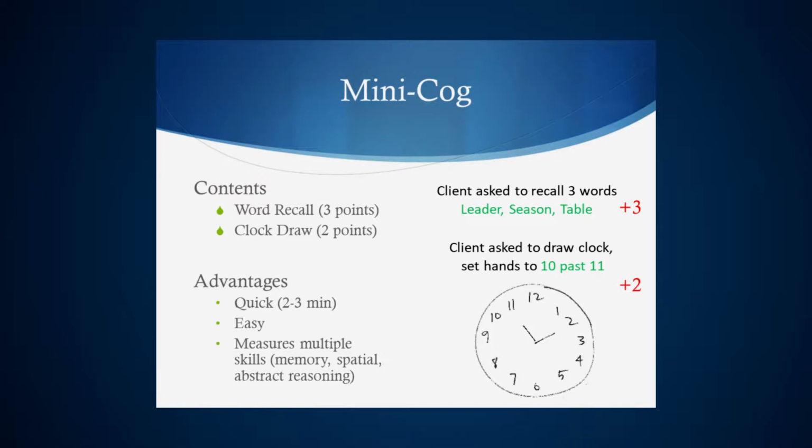The Mini Cog is very simple. It includes just two parts. Part one is a list of words that we want the client to remember. And part two is drawing a clock.